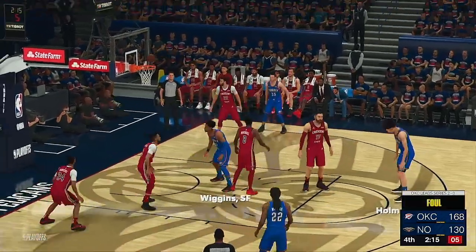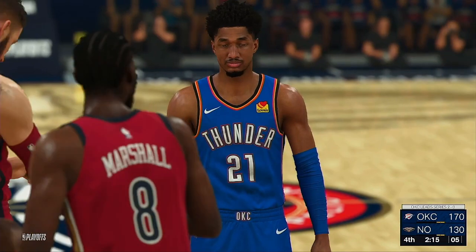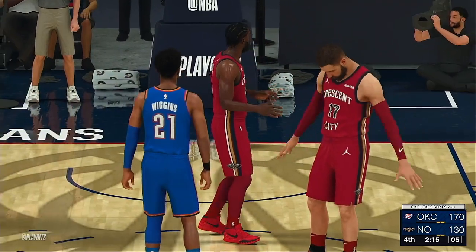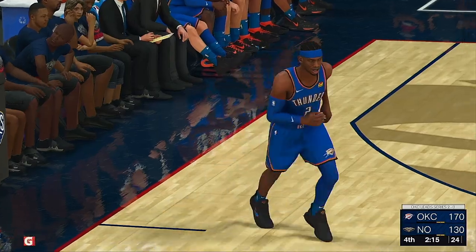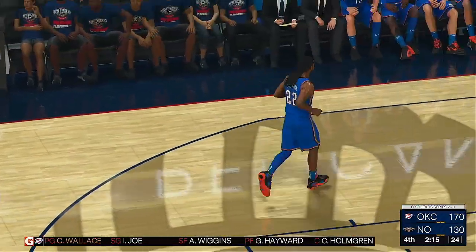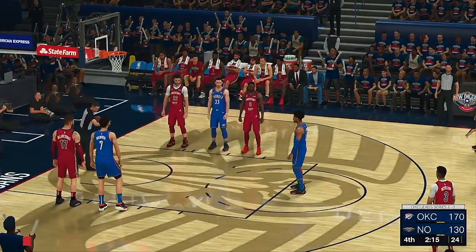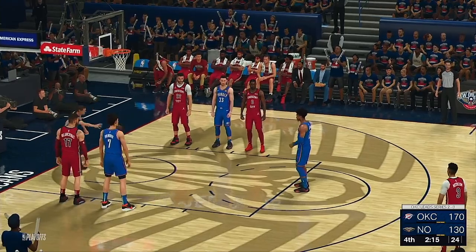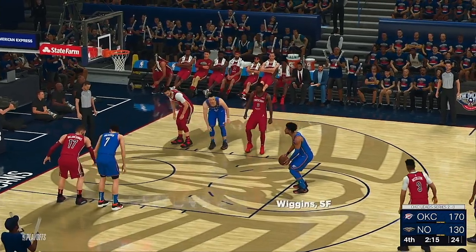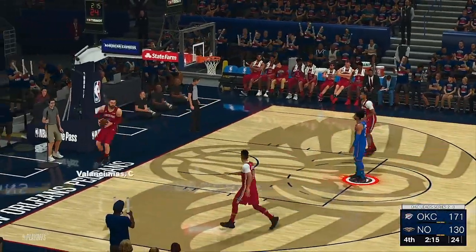Valanciunas against Holmgren. And there's the basket. Whistle blows and a chance for a three-point play. Going to the line for one. Catching the lead pass at full speed. Terrific anticipation. And the delivery on time, on target. Shai Gilgeous-Alexander checked in for the Thunder. One shot. Free throw good. Wiggins.